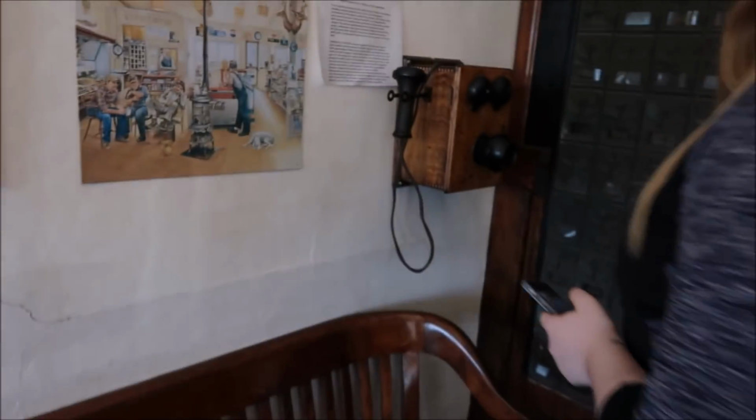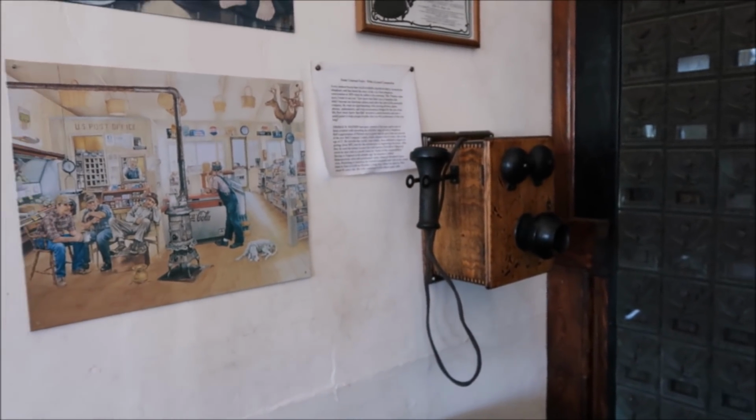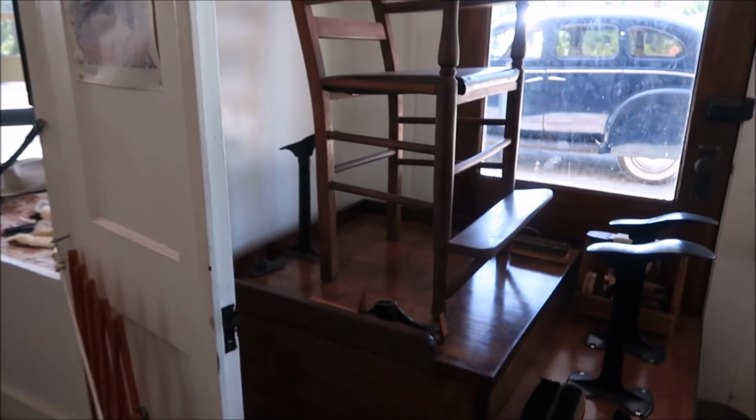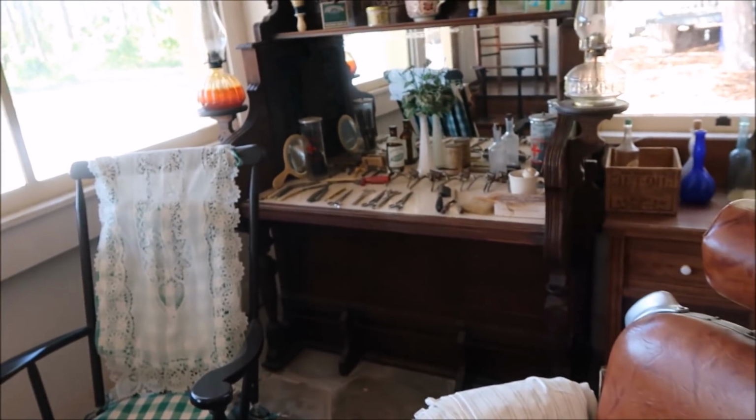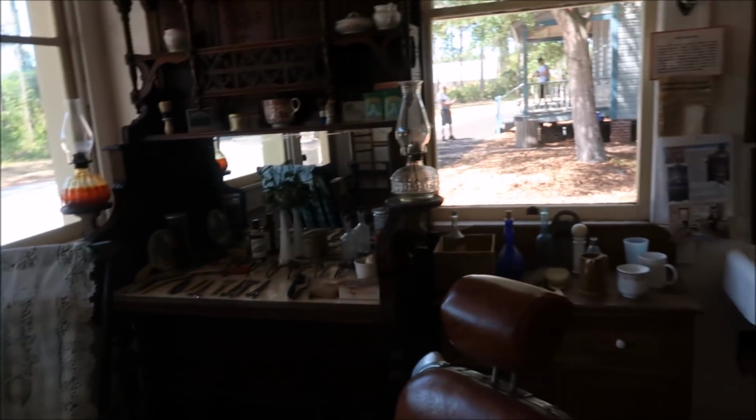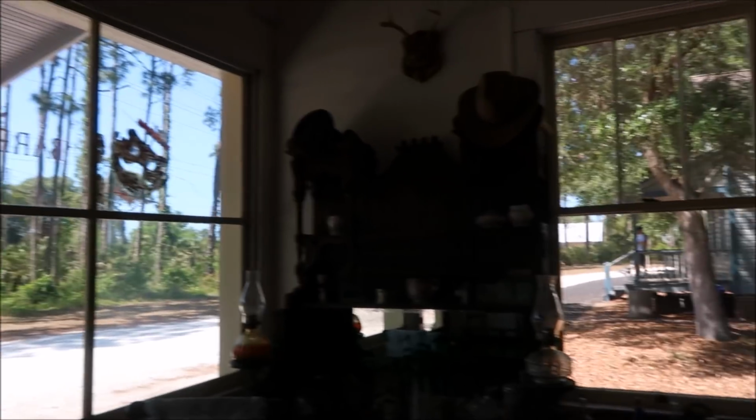What's his name? Alexander Graham Bell. Graham Bell invented the telephone, guys. Wonder why this one's up on the steps. Anybody want a haircut? Look at all the old scissors over there. It's pretty cool, though. Really cool.